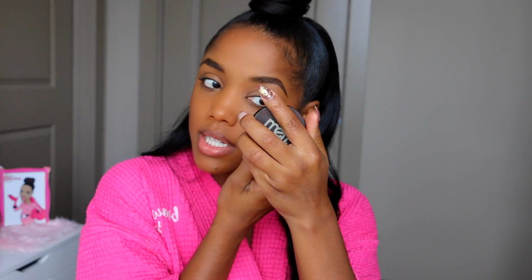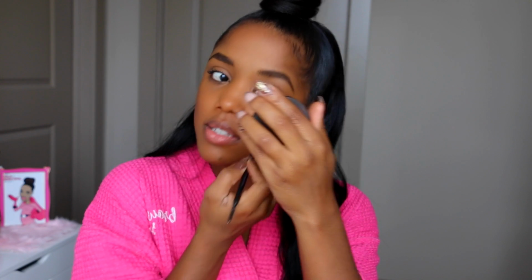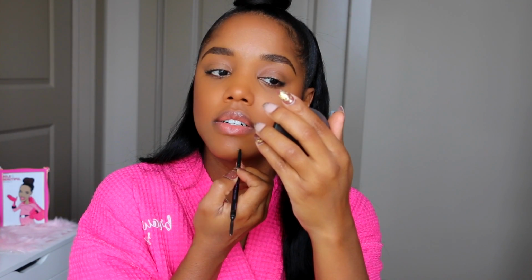So I'm just getting a brow pencil. Now I'm kind of just swiping over them. This is the Kelly Baker brow pencil in dark brown. And I'm just sweeping over them very lightly to get the powder off of them.